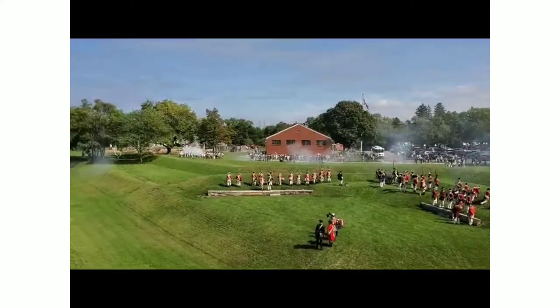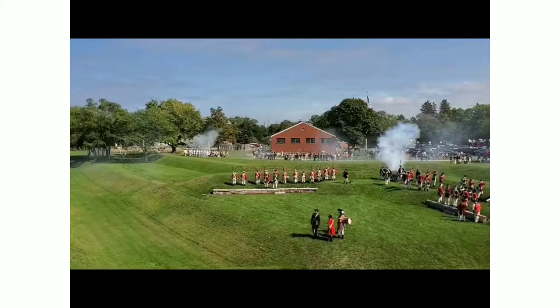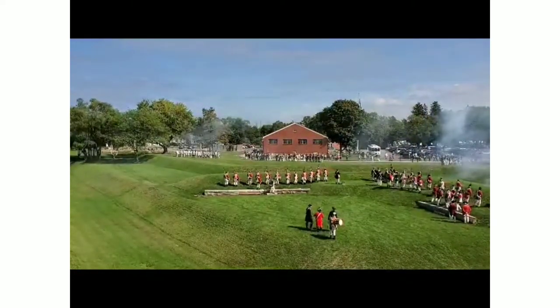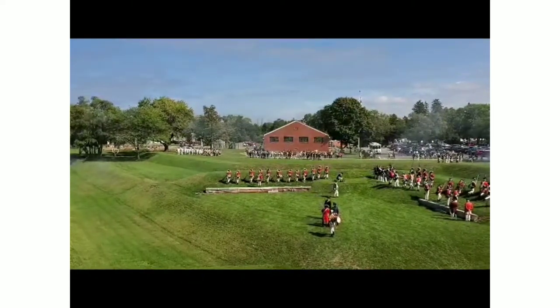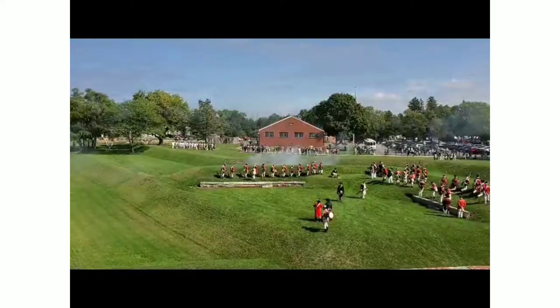You come in, you lay down fire, and when one side begins to waver, you go forward and charge and drive the enemy from the field. And a 17-inch bayonet is a vicious weapon. You do not want to get a puncture wound from that weapon. It is extremely difficult to sew up.